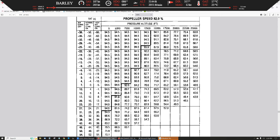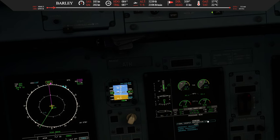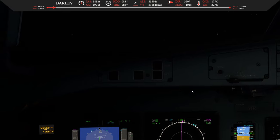5,000. We can use the overlay. What is our true air temperature? 23. So that's this row, right here. 5,000. Here. AC is on. So it's this line. And so about 82 and a half. 83. 83 is the torque number we expect at this altitude with this setup. Survey says 84. Okay. We'll check again at 7,500.